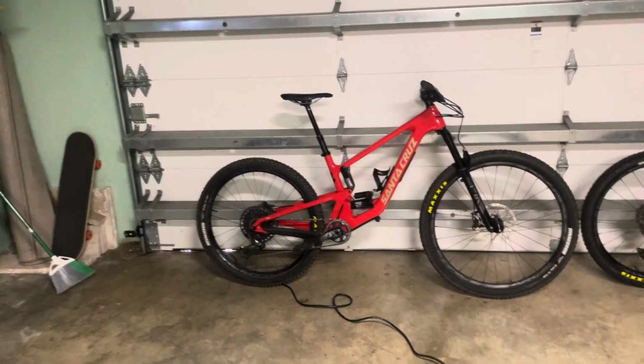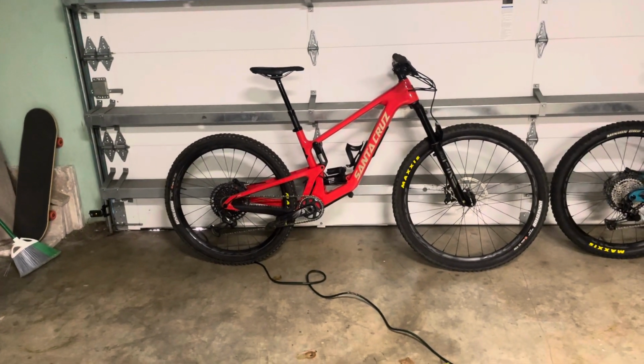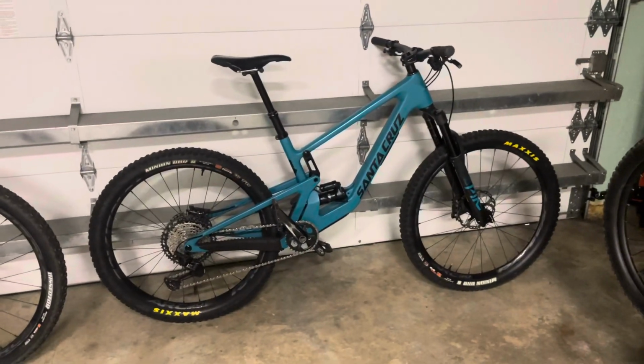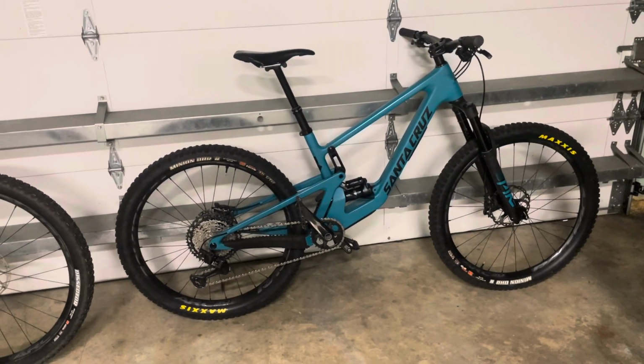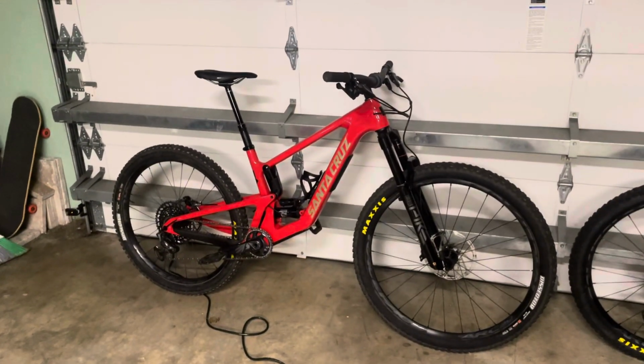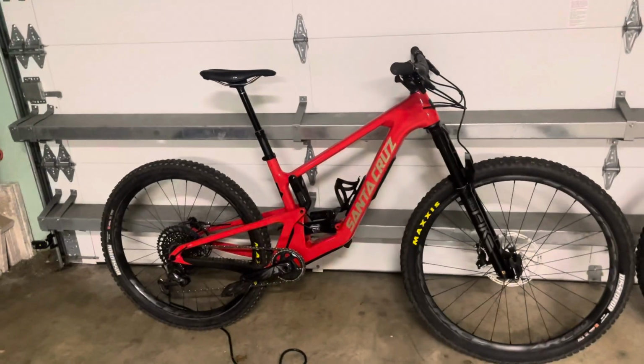But if you didn't want to pony up the money and you just want to stay on the V4, not an issue, man. You got a great bike. If you got the dough and you want to flow, then it's worth it.